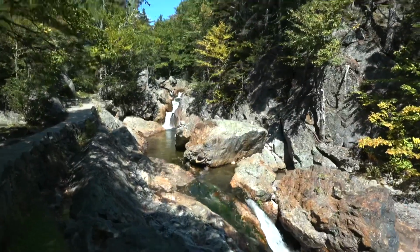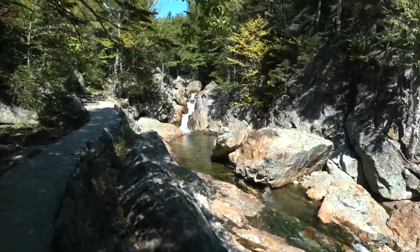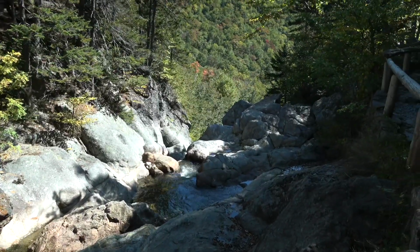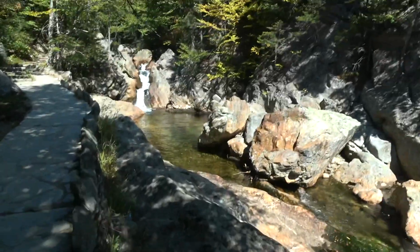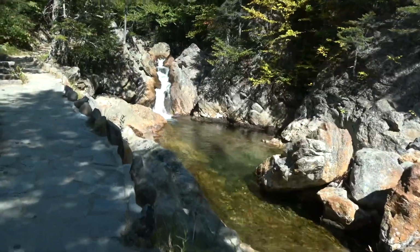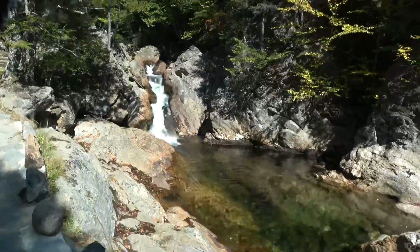So there you have it. I'm on my way out of Glen Ellis Falls. Beautiful little river that flows to the top of the falls, which is right there. And thankfully, it's not too crowded today. I would imagine on a very busy day, it is elbow to elbow here. But we picked a good day.